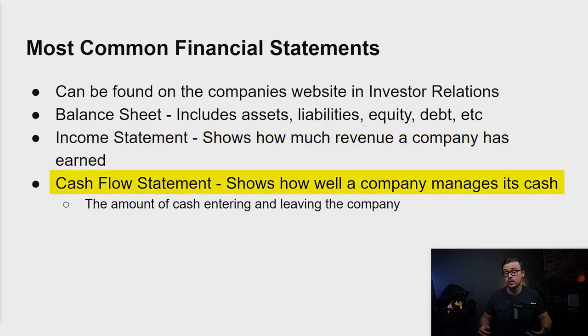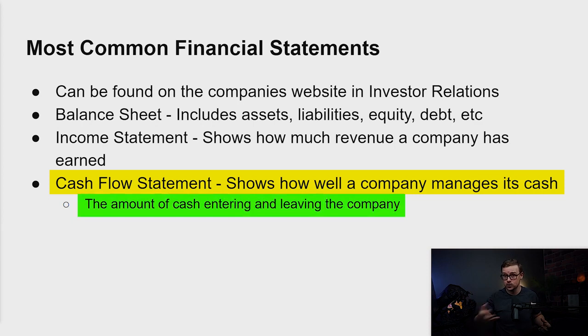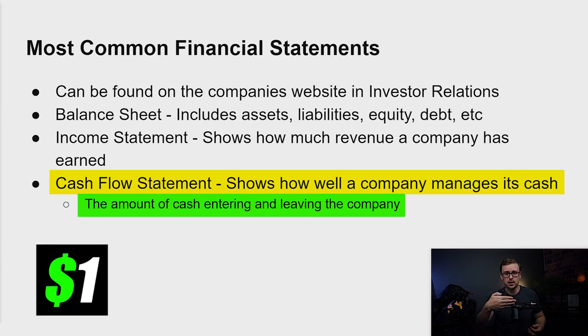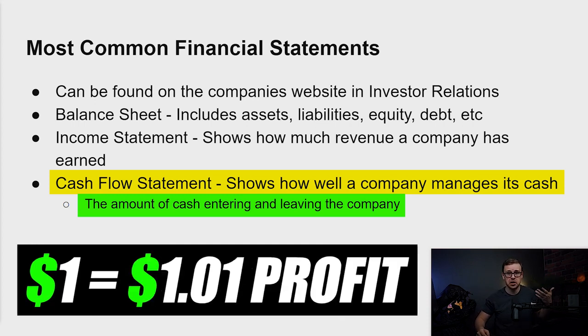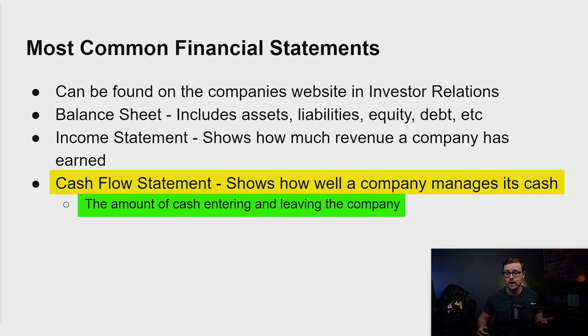A cash flow statement, on the other hand, shows how well a company manages its assets. So it basically keeps track of the amount of cash that entered the company as well as the amount that exited. So essentially, a cash flow statement is a way of saying, if I put $1 into this company, how much profit am I going to get from that $1? Am I going to get like $2? Am I going to get $1.01? And so it's a way of evaluating how efficiently a company uses its cash.